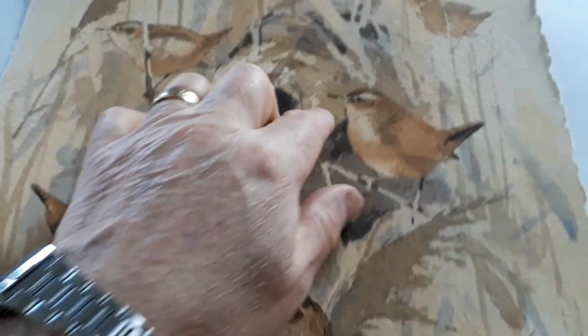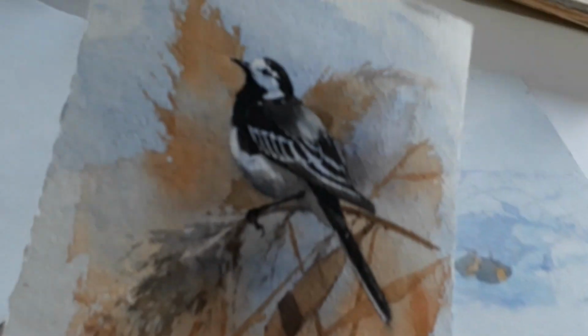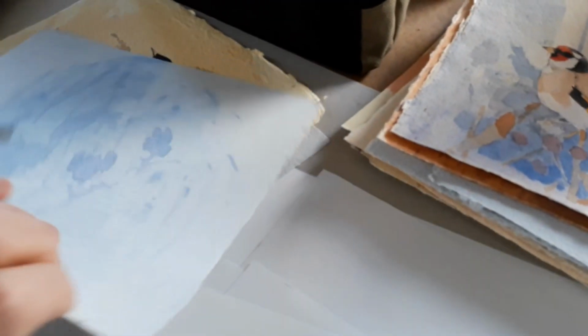Also here are some half-finished works. I painted this a couple of days ago and I still need to finish it off. These are the wrens building their nest in the reeds. Also smaller works which I started and I've just abandoned them. I need to get round to finishing them off properly. And some goldfinches and some bees here, on this beautiful textured coloured paper.